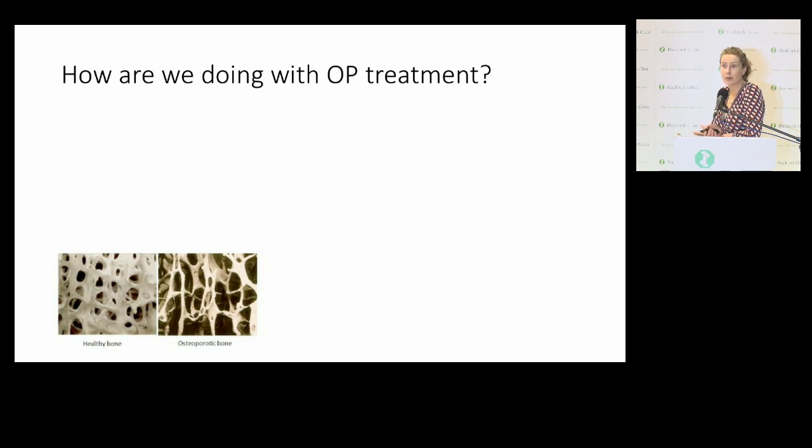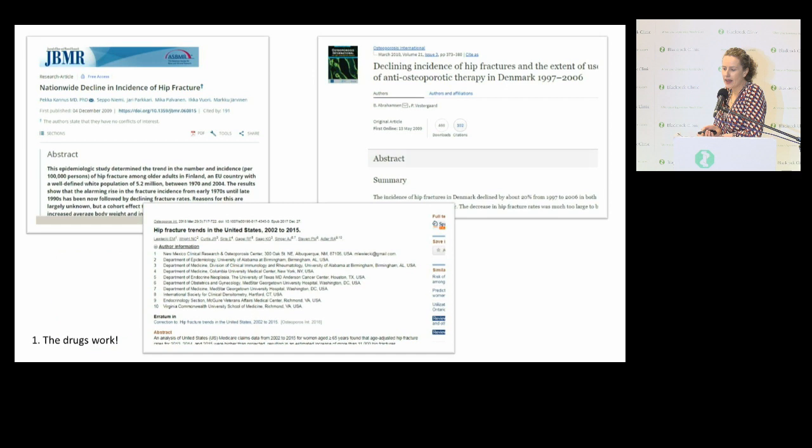So how are we doing with osteoporosis treatment? There has been quite a proactive approach towards osteoporosis treatment over the last 15, 20 years. And overall, what we see on big national studies out of most countries is that the incidence of hip fractures in the elderly population is slowly falling. So the drugs do work, and there's lots of room for improvement. But what we are seeing overall is actually a good news picture, that with all these things we're doing, when we screen, when we instigate treatments, the incidence of hip fractures does decline.